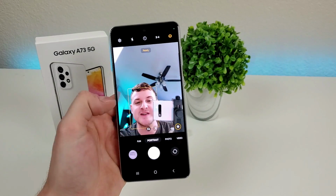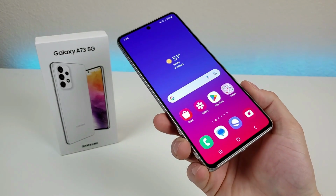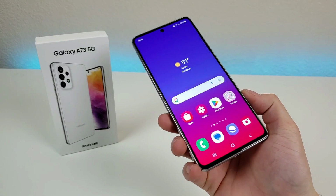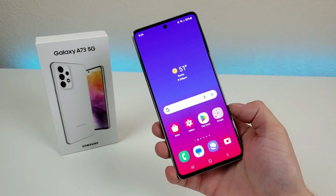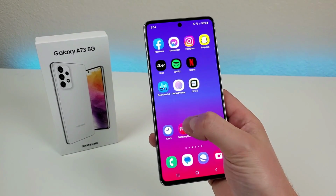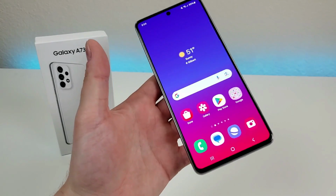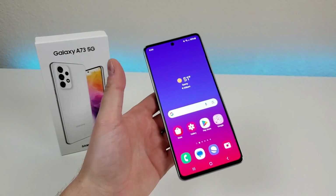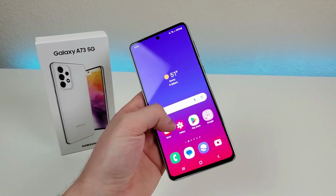So that's really nice. Now the Galaxy A73 5G is being offered in both 6 and 8 GB RAM variants. However, this one does have 8 GB of RAM. And then the processor is the Qualcomm Snapdragon 778G 5G processor. So that's a really nice processor from Snapdragon. And even up until now, the processor has held up really well, so I'm really happy with that too. You should definitely expect to get almost flagship level performance with this device.